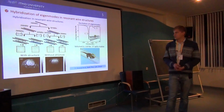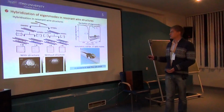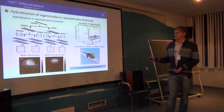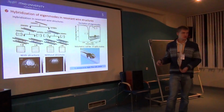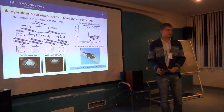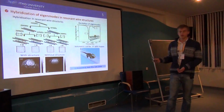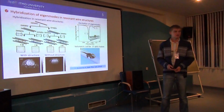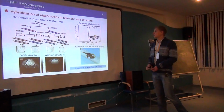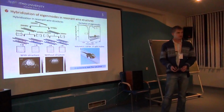In our idea, we use the effect of hybridization of eigen modes in resonant wire structures. If you take a wire with the resonant length, which is close to half wavelength, it can be considered as a resonator with its resonant frequency. For example, it can be tuned to 300 MHz, which is the Larmor frequency of hydrogen at 7 Tesla. Then it has one resonance only. And in principle, we can use it in MRI.